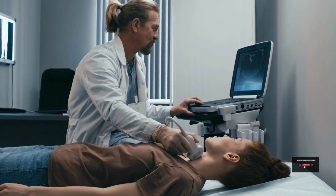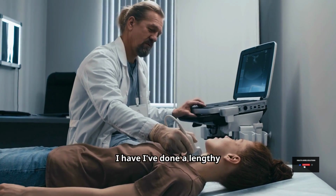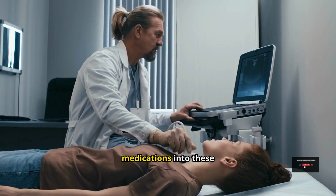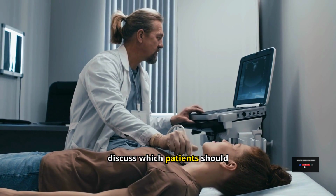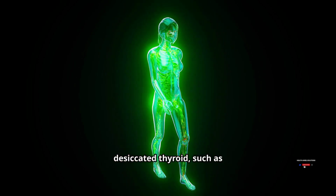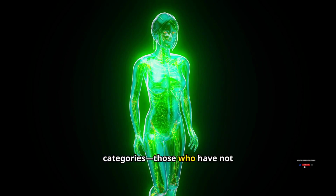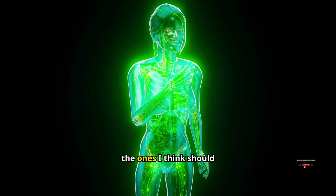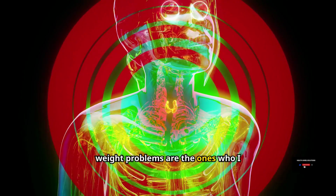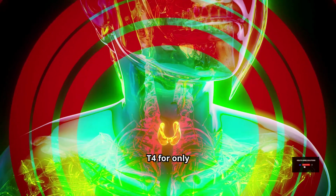It's possible that the T4 medicine you're taking, levothyroxine, Synthroid, Tirosint, etc., isn't the ideal choice for you. I've done a lengthy video on this, but I'd like to go over it again in a more condensed form here. I've divided the various kinds of thyroid medications into these subcategories, and I want to discuss which patients should think about which of these. The first is whether patients should think about using naturally desiccated thyroid, such as Armour Thyroid, Nature-Throid, etc. Those who have not felt better on T4-only medications are the ones I think should consider using an NDT medication. Those who are 10 to 20 pounds overweight and have mild weight problems are the ones who I think should consider using T3-only medications. After that, who should consider using T4-only medications?